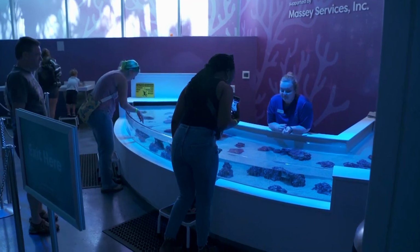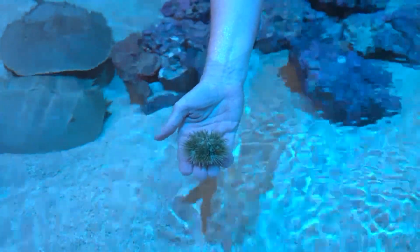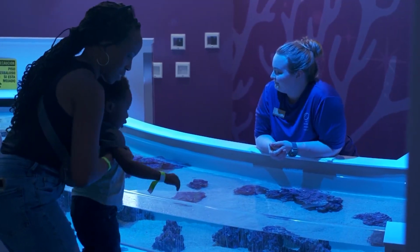You go around the corner and we have a coral tank that's at a level for kids so they can see it. You can get down on the level with your children. We also have a touch tank with all of our aquatic inverts that people can actually get in there and be completely involved in getting to know how they feel and how they move when you're interacting with them.